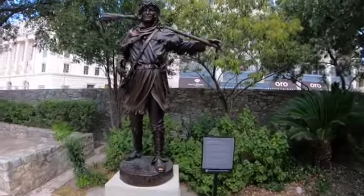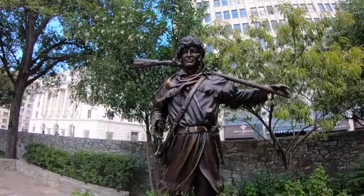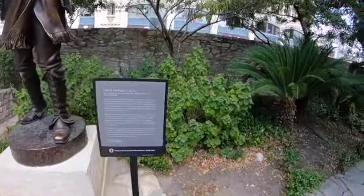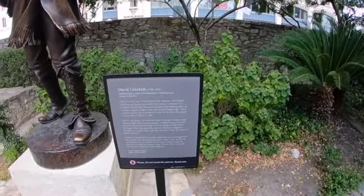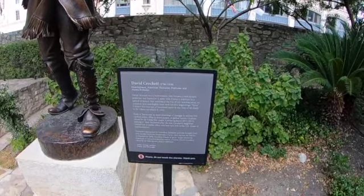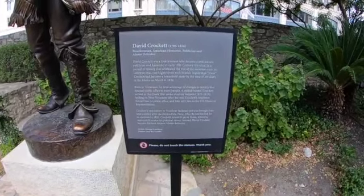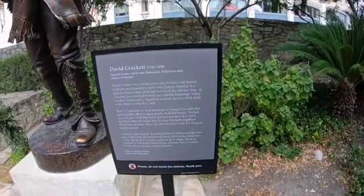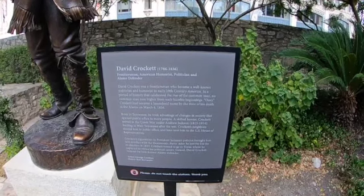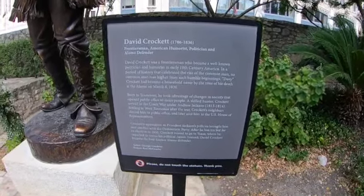This is Davy Crockett right here. He was a well-known frontiersman, politician, and humorist. Davy Crockett died in the Alamo on March 6, 1836, born in Tennessee, skilled hunter.